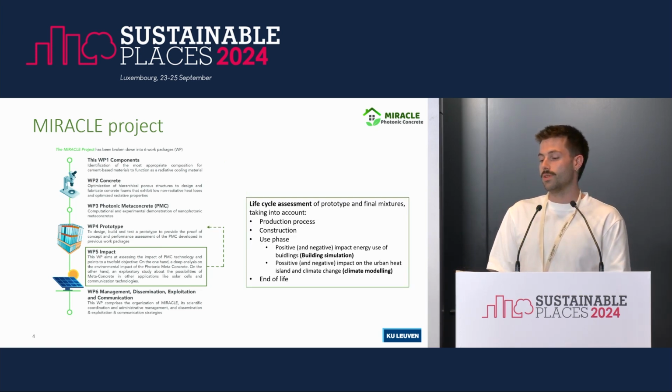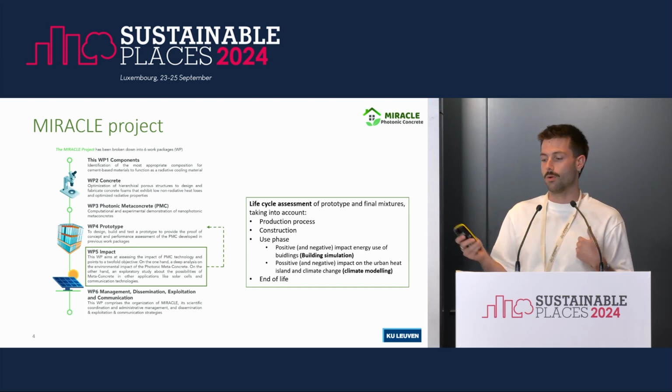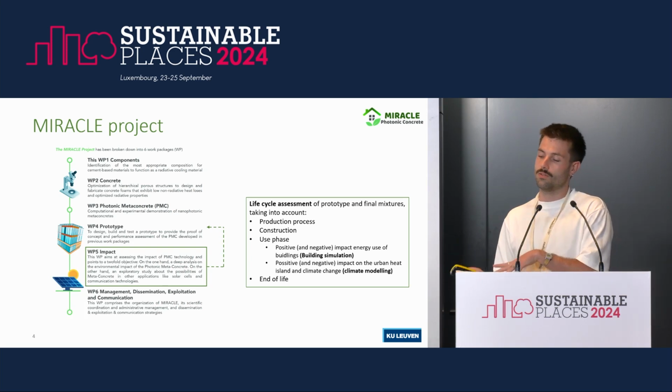And then also we go back to work package 4, where we do an LCA of the prototype, and then we also look into the LCA, the full assessment, so also the production phase, construction phase. And the most important one for us is the use phase, because we want to know what about this energy reduction and this urban heat islands reduction, and we want to take this into our LCA.